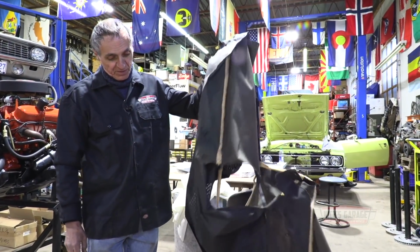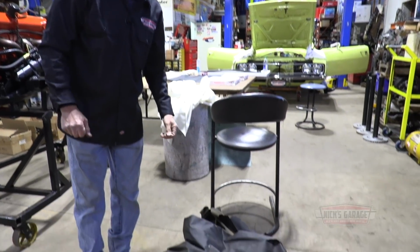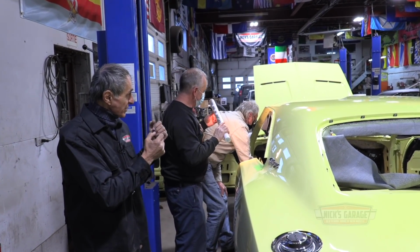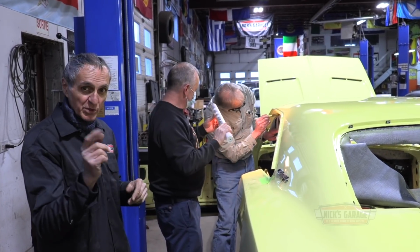And this is the old piece. It's kind of rough looking, but we've got a new one in place. Every inch counts, you guys. You pull it, you cut it, you trim it, and you glue it. Time consuming, but it looks good.